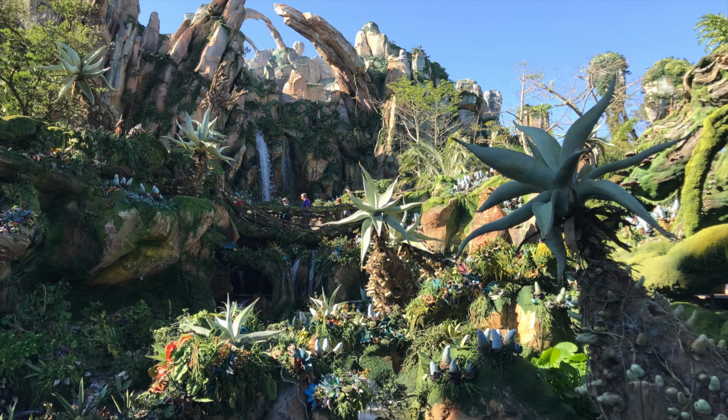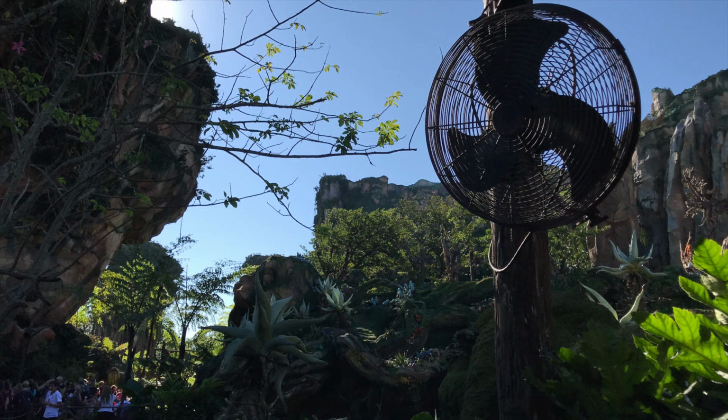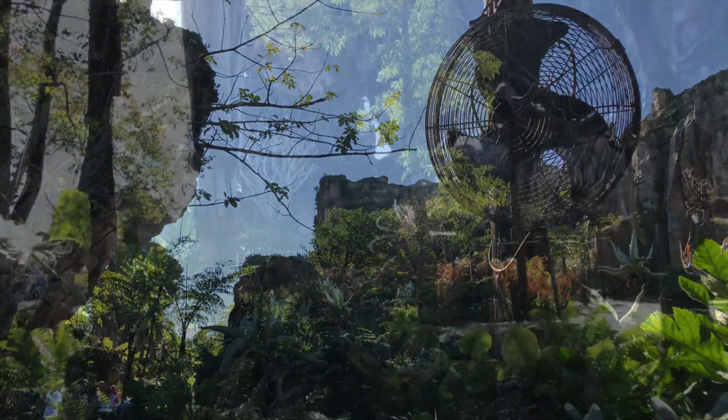A French post-structuralist would go crazy, but just look at this shot here. That's just absolutely amazing. Just look at that visually, what that looks like. Again, it's just absolutely amazing to think about what Disney does in terms of some of the great features here at Pandora, World of Avatar.